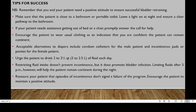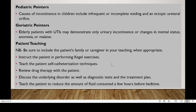Urge the patient to drink 2 to 2.5 liters of fluid each day. Remember, restricting fluid intake does not prevent incontinence, but it promotes bladder infection. So limit fluids after 5 p.m. in the evening, because this will help the patient remain continent during the night. Reassure the patient that episodes of incontinence don't signal a failure of the program. So you keep on encouraging the patient to continue having a positive attitude.